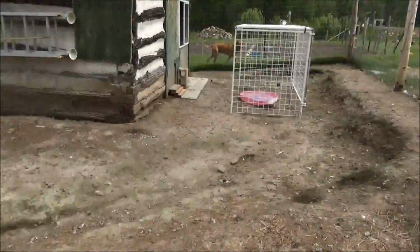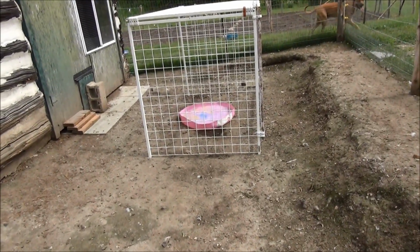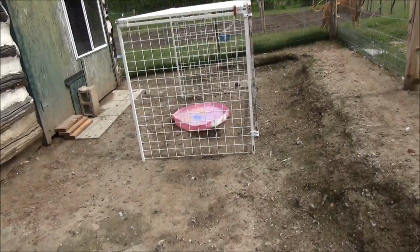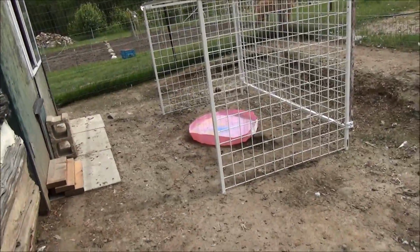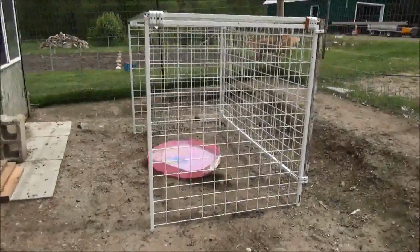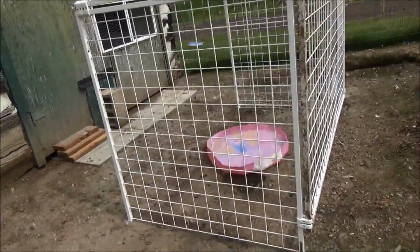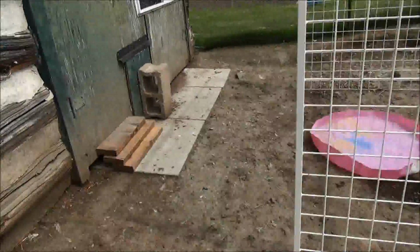But this one here, I haven't put any banner over top of it because it's a tighter spot, and I don't have any banners left. What I've done is put a full wall on the back side of it, and this is where the water is going to be. I'm going to be bringing the water out tomorrow. Today I'm putting the tub here, and we're just going to see who comes out.